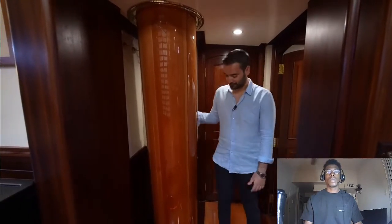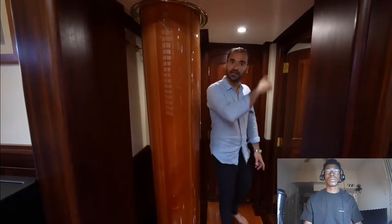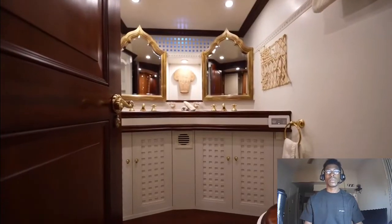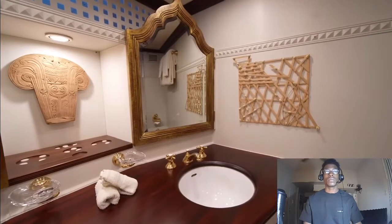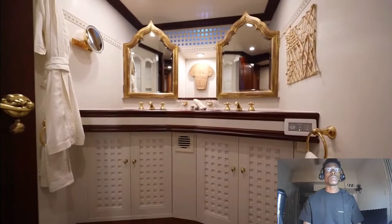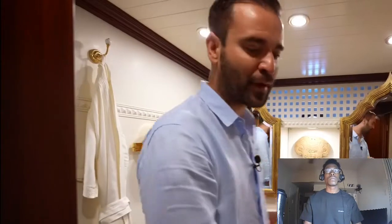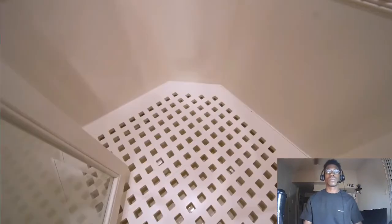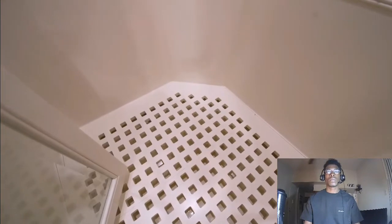It's absolutely massive. Absolutely. Mikey, let's check out the bathroom first. Let's show it to everyone. Starts here. We have this vanity design with 2 sinks, brass fixtures, 2 medicine cabinets with clad ceilings. Toilet is on my right-hand side, and over here we have the full walk-in shower, elevated drain, beautiful bathroom. Now let's go into the stateroom.